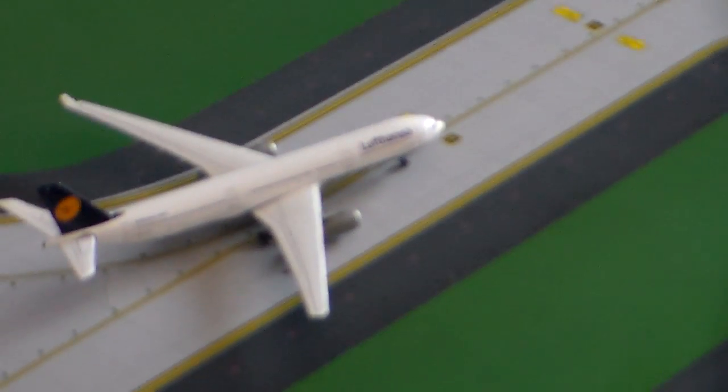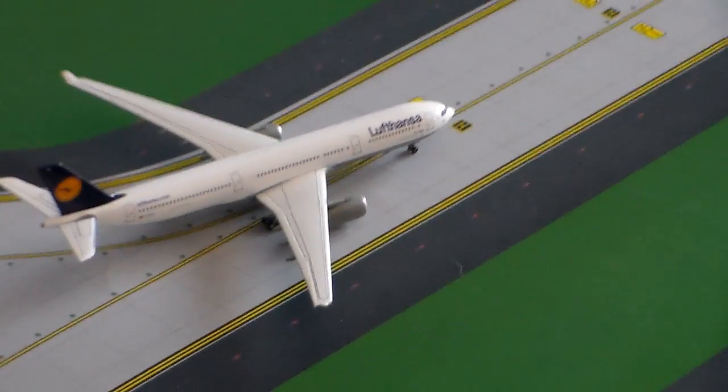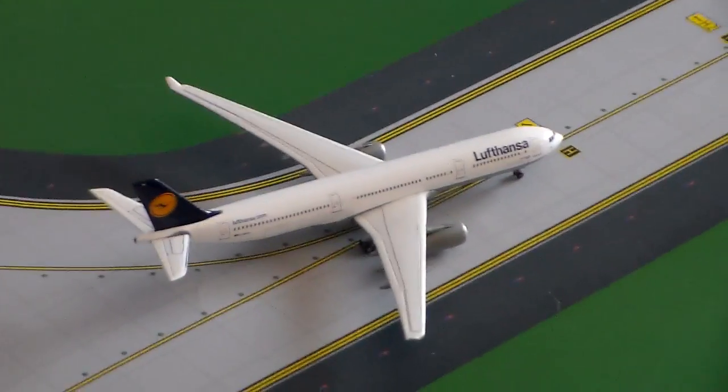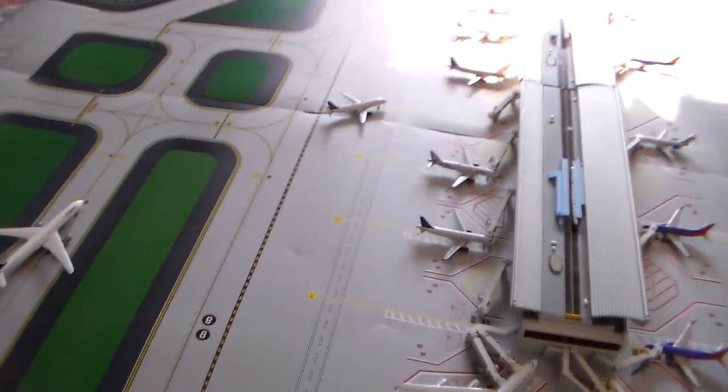The 340-600 is scheduled to come back this year on the Munich route. They're going to bring that back in, I believe, August. If they bring the 340-600 back, it would be pretty cool, because I really like seeing that plane here.